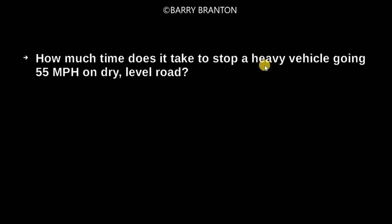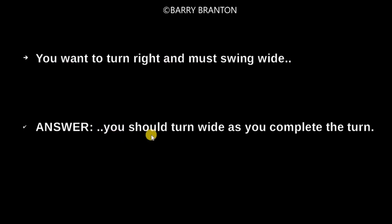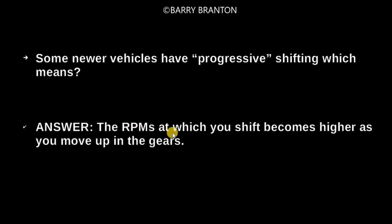How much time does it take to stop a heavy vehicle going 55 miles per hour on a dry, level road? About the length of a football field, or about 6 seconds. You want to turn right and must swing wide. You should turn wide as you complete the turn. Some newer vehicles have progressive shifting, which means the RPMs at which you shift become higher as you move up in the gears.